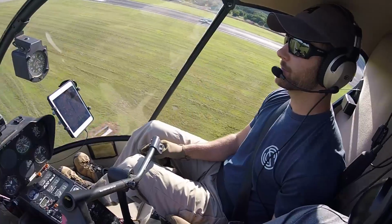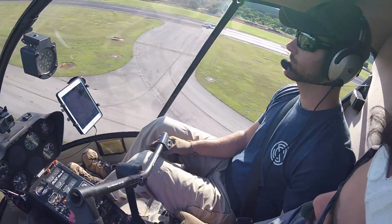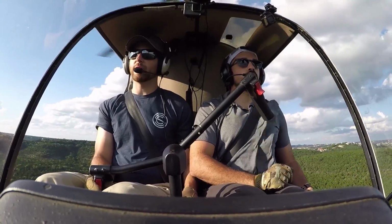Traffic on the right, check that out. Check that out to the right. Delta 3,500, 10 miles to the south. All right, we got 60 knots, climb up. My buddy's house is just on the other side of the river right up here.